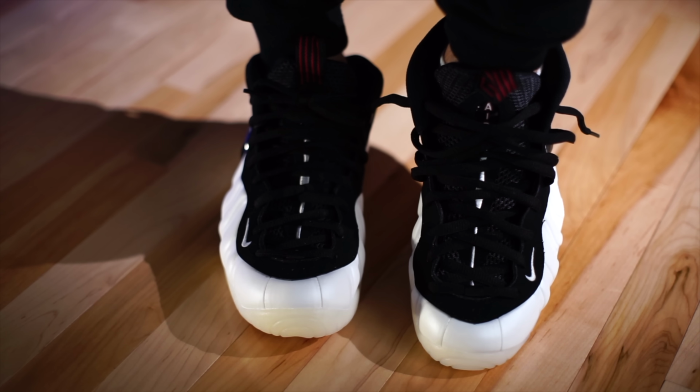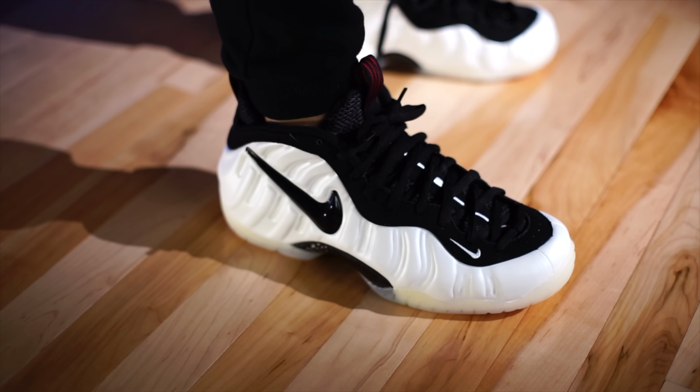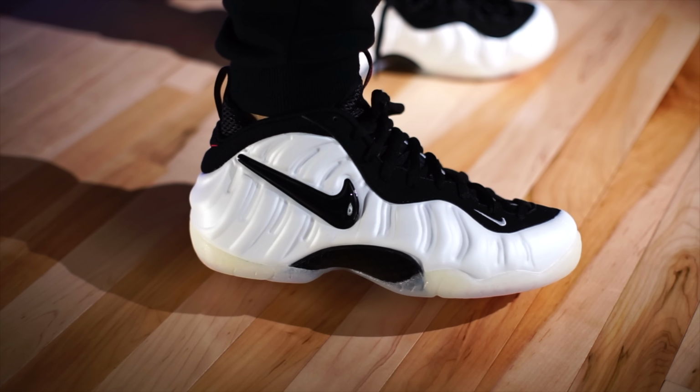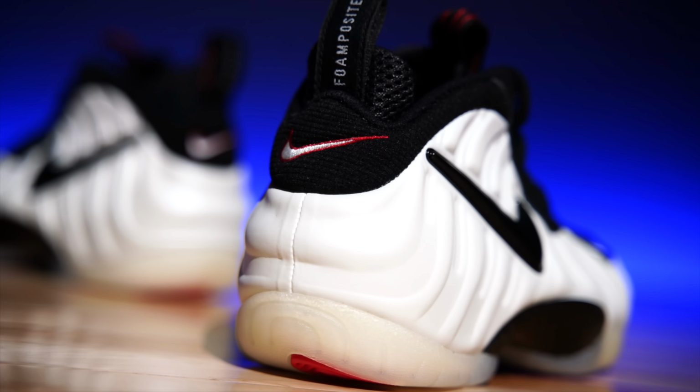When you're comparing this to the last version, some of the differences are also in the sizes of the branding. So the swoosh on this new pair is a little bit smaller than the last version. And same thing with the rear of the shoe where you see the swoosh that is outlined in red.